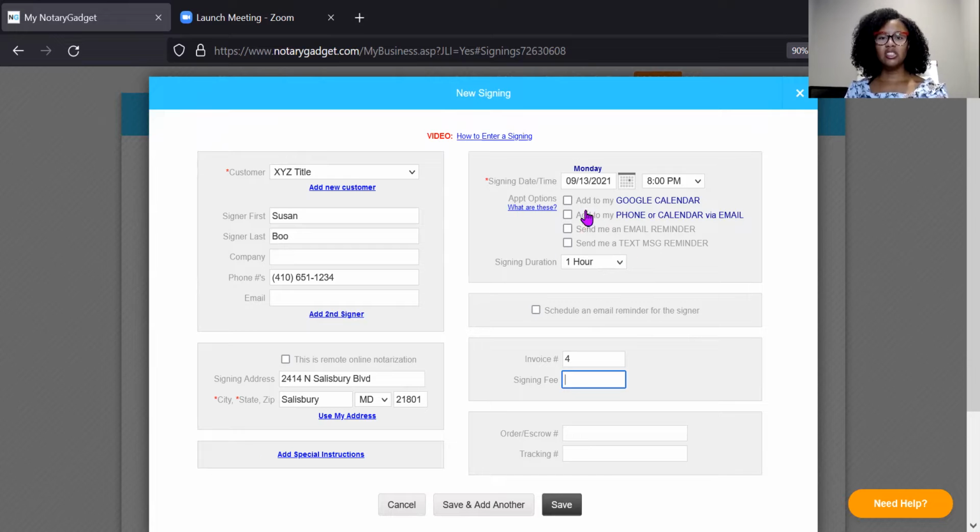And so as you can see, this can connect with your Google Calendar. It will send you text messages reminding you of your appointment. It will send email reminders to the signer. So once you put in the email address, it can send them emails, and like I said, it can send text messages. You can say how long before the appointment you want a message sent out. And I try to pick all of these because I do not want to miss an appointment.